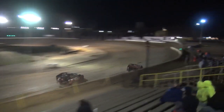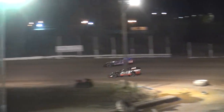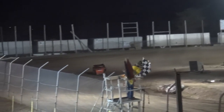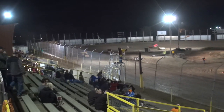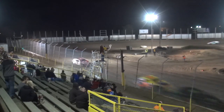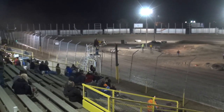Final lap, and it's going to be a battle to the finish. Claxton on the bottom. He's going to try to make it work. One more set of corners. Chase Galvin shutting the door to the low side. Galvin wins. Claxton second. Billy Spillman third. Austin Charles fourth.